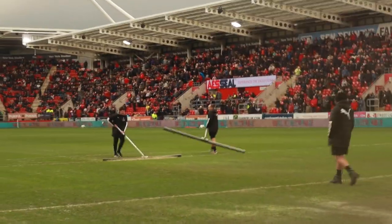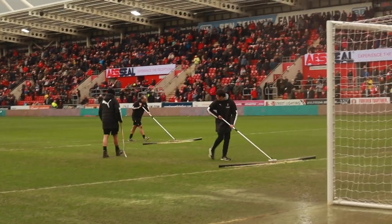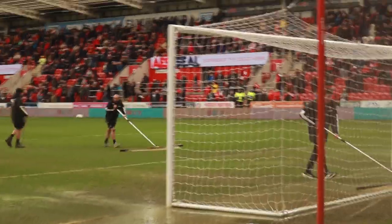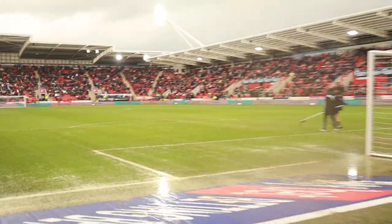Well, they've got the giant squeegees out now, but I don't think it's going to do any good. They did just throw the ball onto the pitch and it didn't even move, it just went slosh. And I don't think anything's going to happen. I reckon this game's going to be called off. Absolutely mad scenes.